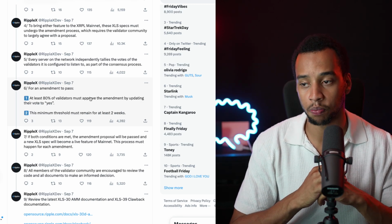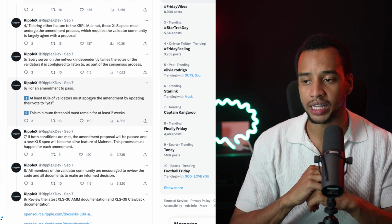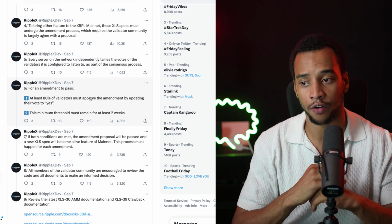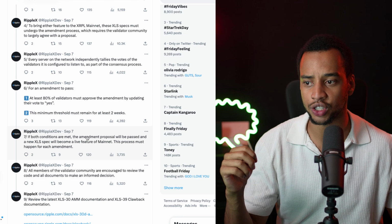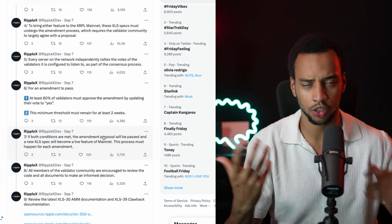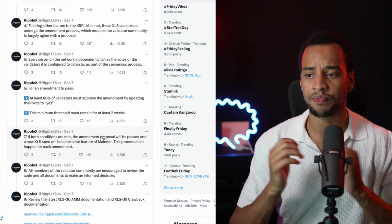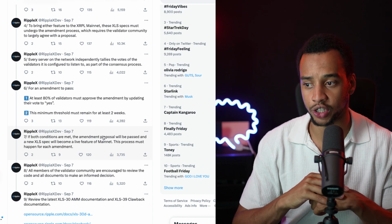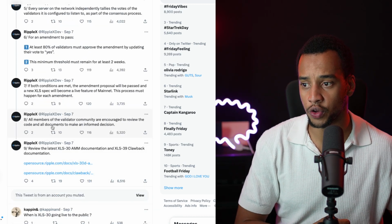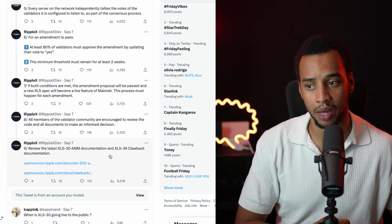This minimum threshold must remain this way for at least 2 weeks, and if both conditions are met, the amendment proposal will be passed and a new XLS spec will become a live feature of the mainnet." Right now it has been running on testnet for a little while. You can't actually interact with things, so people can know what the new change would bring, right? But then it would come to mainnet, and this process must happen for each amendment. "All members of the validator community are encouraged to review the code and all documents to make an informed decision. Review the latest amendments here."